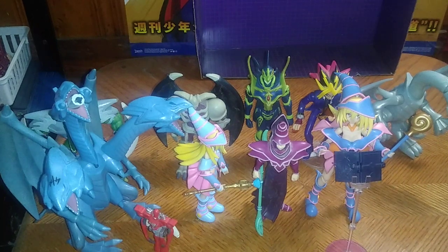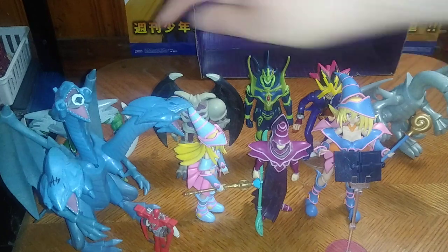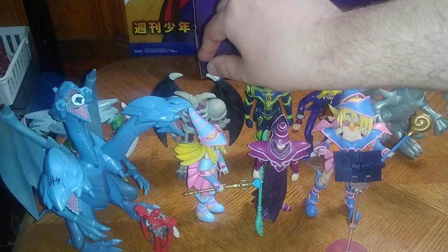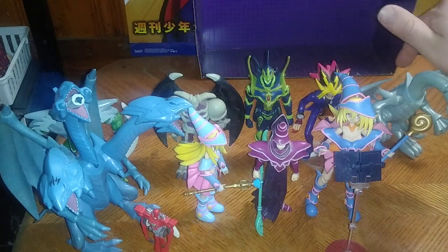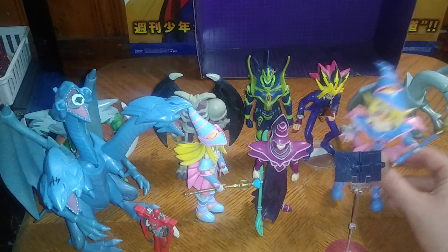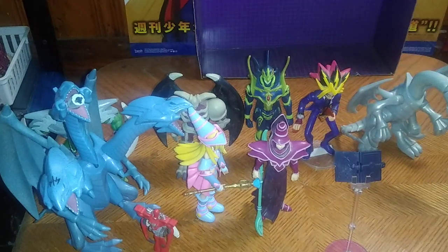And this is my entire Yu-Gi-Oh collection as of 2019. And this is an epic collection of Yu-Gi-Oh figures. I own about 1, 2, 3, 4, 5, 6, 7, 8, 9, 10 Yu-Gi-Oh action figures. Collection is coming along nicely, if I do say so myself.